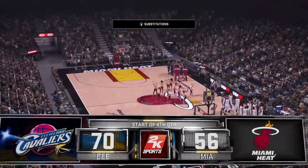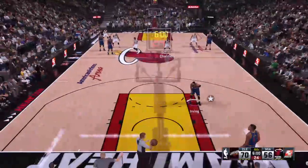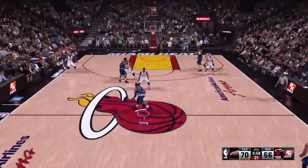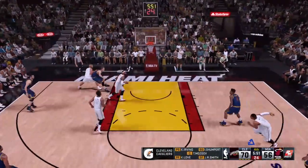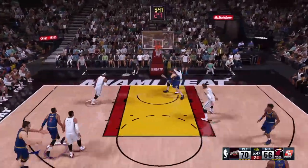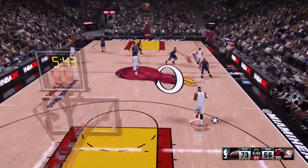And we're getting underway here in the fourth quarter. The scoreboard tells the story in this matchup, but we'll see how much things change up here. Cleveland leading by 14. On the court for Cleveland, down low, it's Love and Mozgov. Iman Shumpert is out there with Irving, and it's Smith in at the 3. Love kicks to Irving. That falls. Great assist by Love. 17 points for Kyrie Irving.